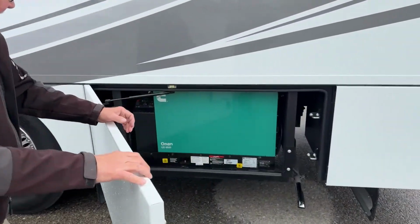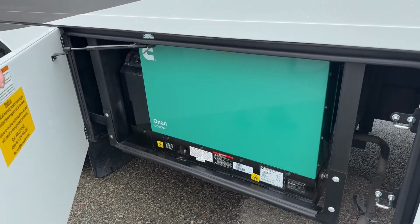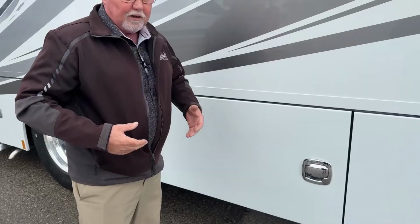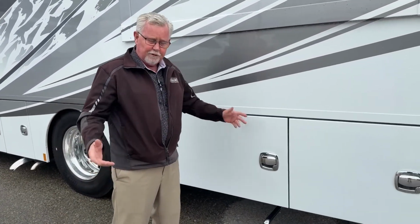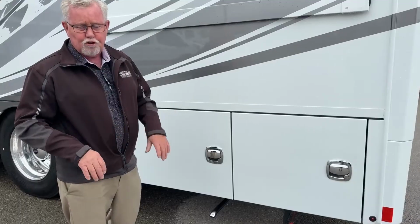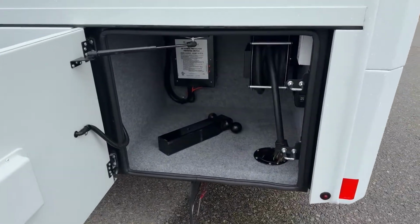Here's our 8,000 watt Onan diesel generator. It's actually pretty quiet. You can probably hear it now that I'm standing next to it. But one of the things about this generator, it's easy to get parts, easy to have it worked on. It's the most common generator for the RV, for the diesel pusher and Super C industry anyway. It'll run both of your air conditioners, your microwave, everything you need. And then back here we've got another storage compartment.